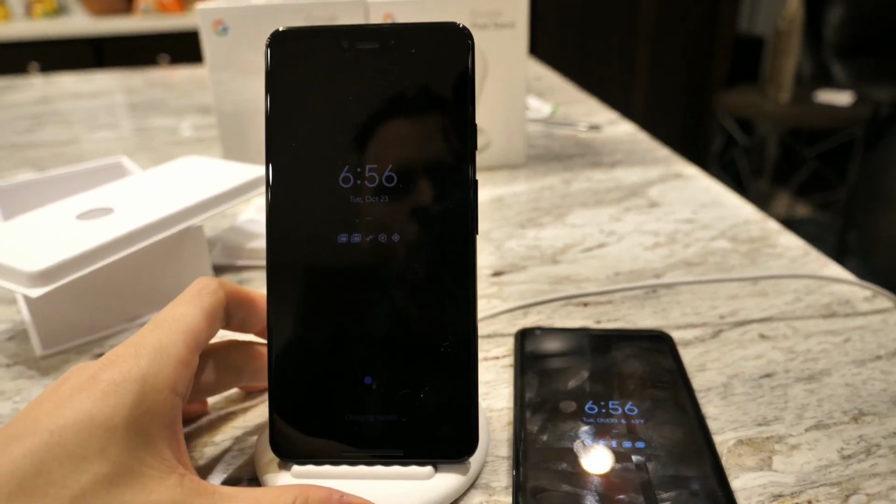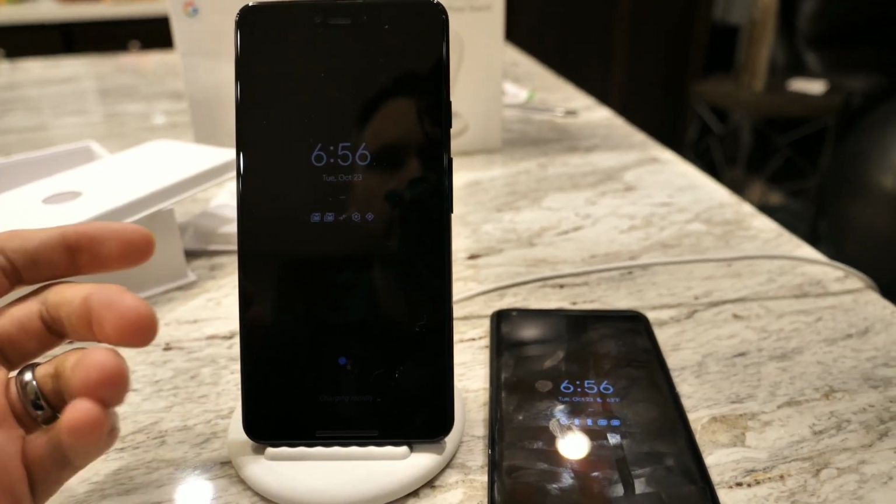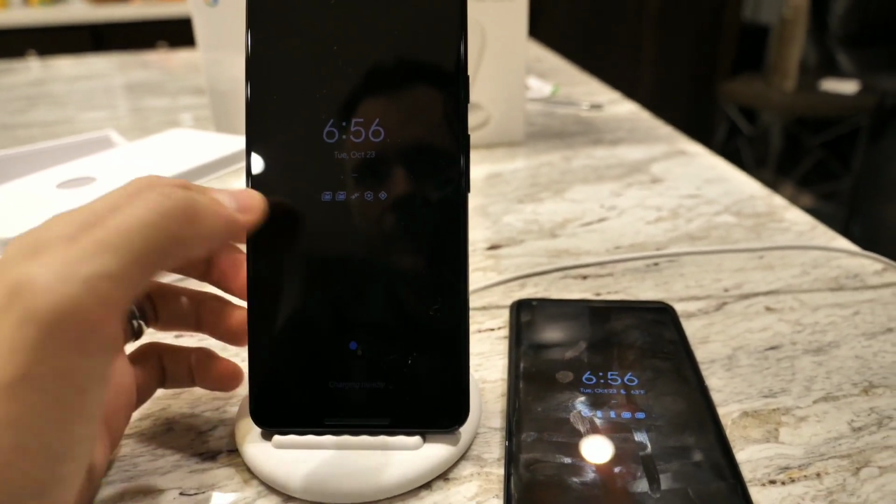So I'm a little disappointed that the ambient screen does not adjust to the light in the room. This is going to be problematic at work if I want to use this as a dock, or if I want to just use it at any time when I'm not sleeping.